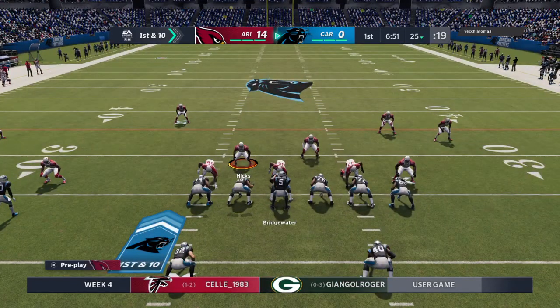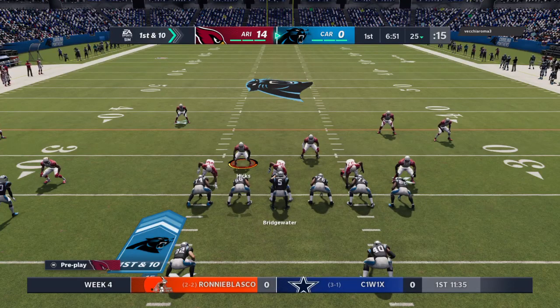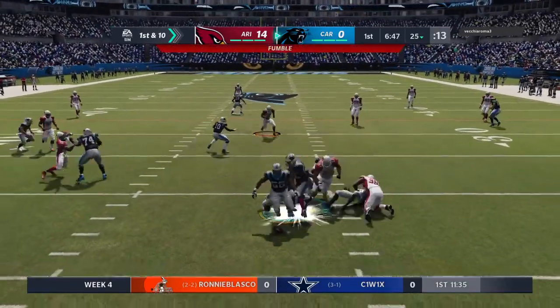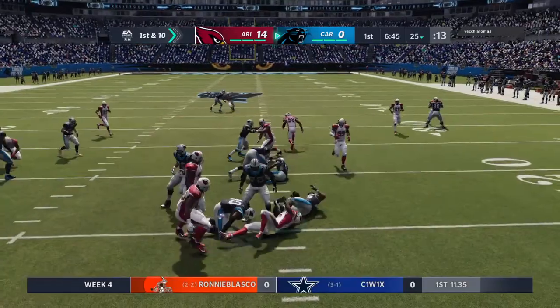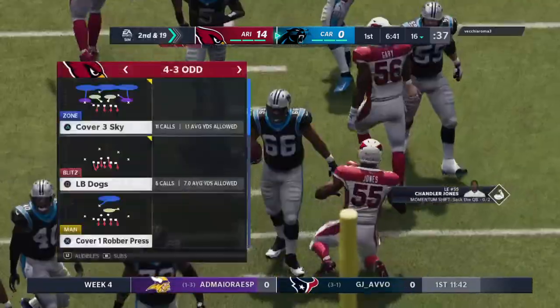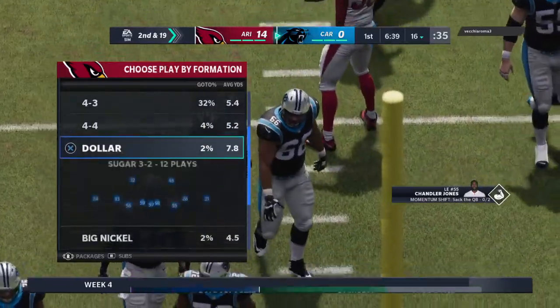58, right over there. Yeah. Mike, 58, right there. Here we go. 58's the Mike. Back to it after the pick 6. Bridgewater. Now he's hit, and Bridgewater loses the football. Points 1, 2, and 3 in their defensive game plan was to get to the quarterback and knock the ball free. They did it there.